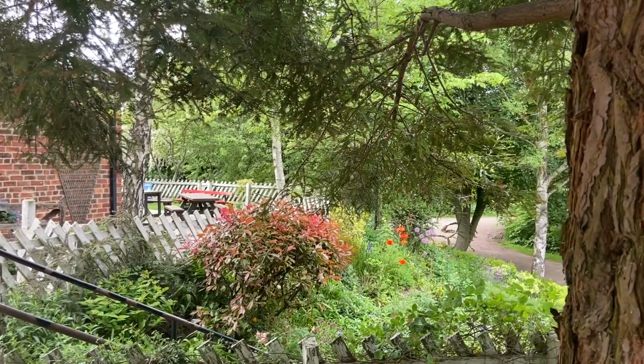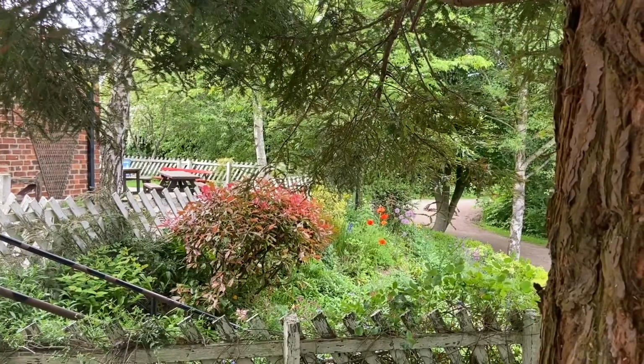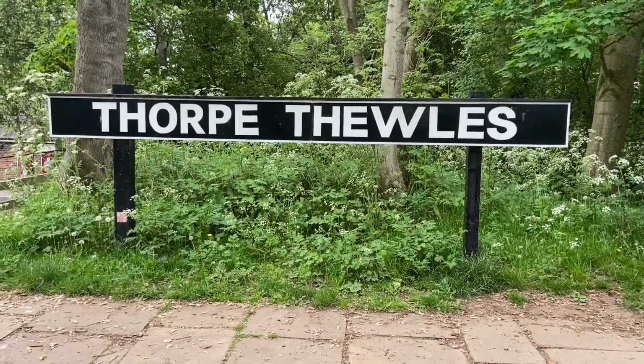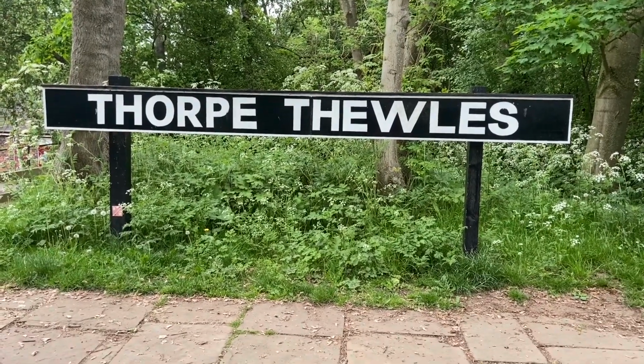From pictures I've seen, or at least maps I've looked at, I think round the back there would have been a goods yard or something. I hope I'm reading the map right. I thought it was a bit strange, so I'm probably just being a bit thick. Yep, here we are. I've literally walked 50 feet. Thorpe Fuels. What a walk I've done to deserve this.